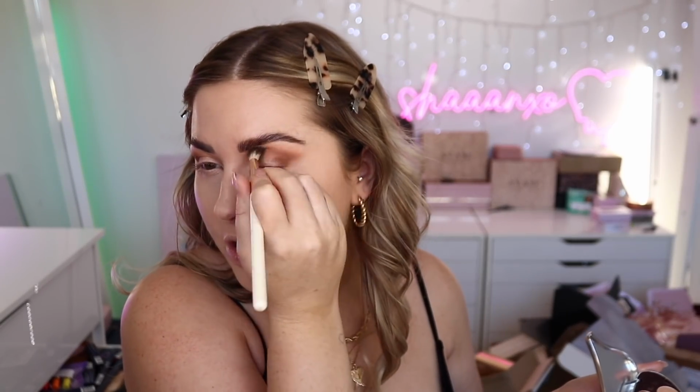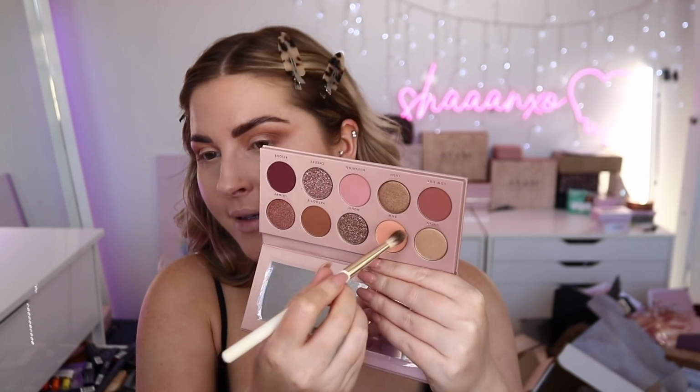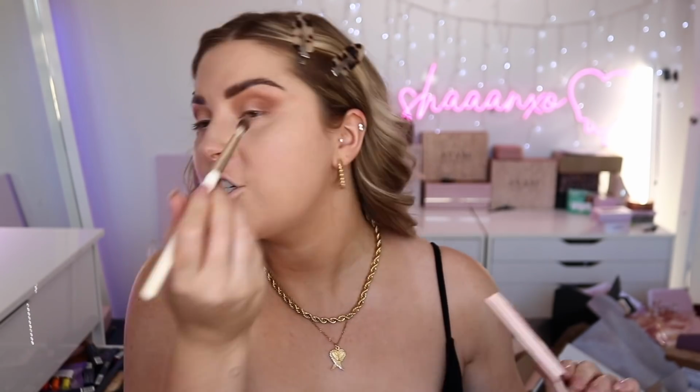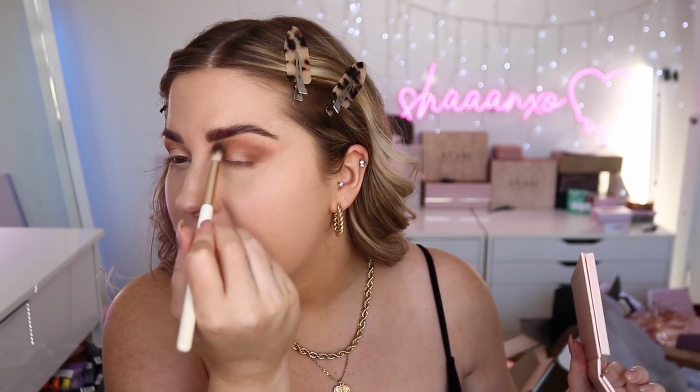Just kind of getting it into the shape I want. It's very blendable. Taking a fluffy blender brush, I'm just going to blend that out further. I'm just going to add a little bit of Bum, this colour here, and this is the Nudie No. 2 palette by Laura Lee Los Angeles. And I'm going to add this just through that front part of the crease, just to brighten it up a little bit. I don't know, I'm just playing. Sometimes I like to just put random colours on and see what happens.